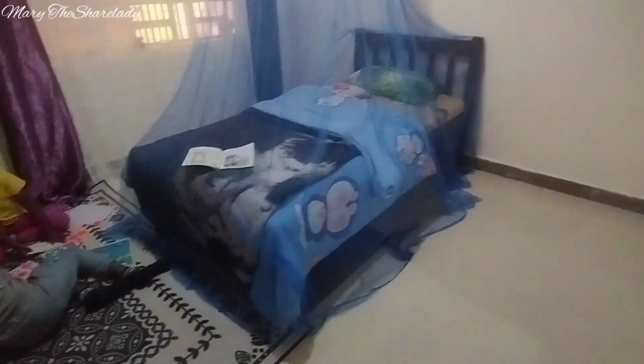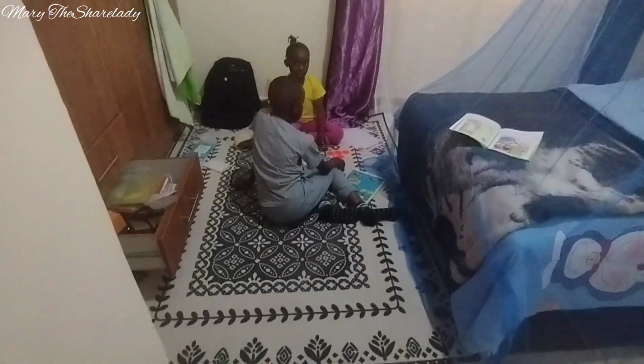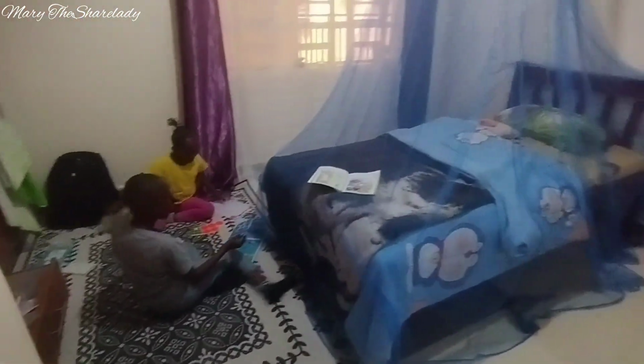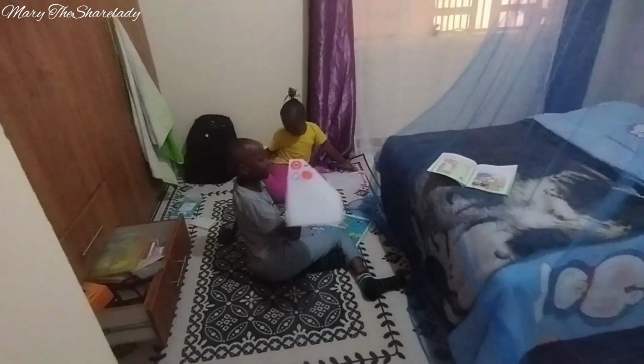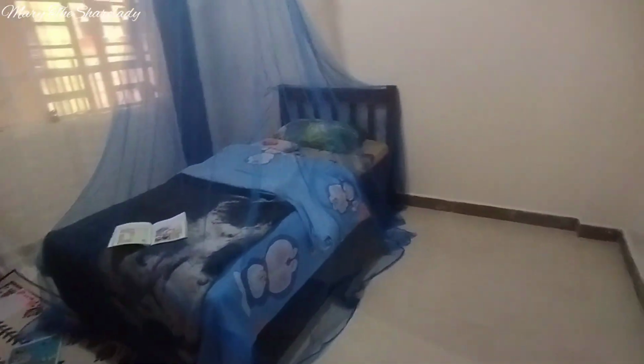Yeah, moving ahead, we have the boys' bedroom. And this is how we set it up also. And right now, they're just having their playtime here. Yeah, they are really, really enjoying their own spaces. And just as is with my daughter's bedroom, also this bedroom is just simply a bed and a mat on it.